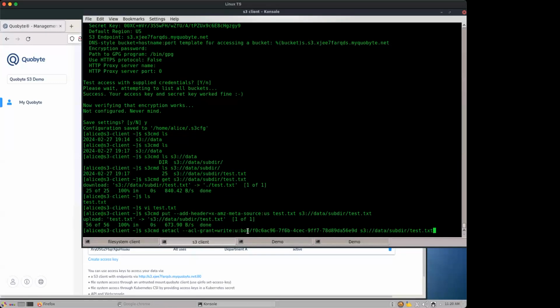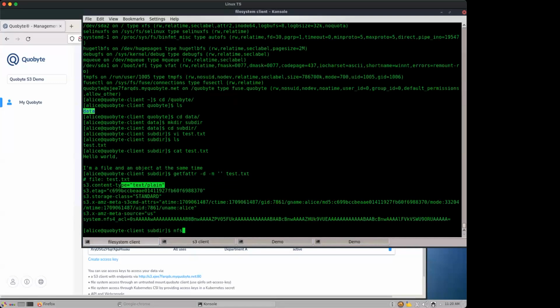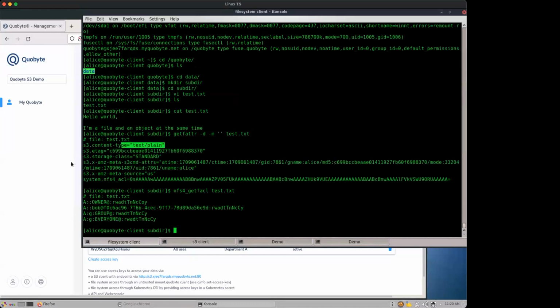We could also do it on subdirectories because it's based on a file system. So basically, S3cmd set an ACL, we grant write access to user Bob, which is part of this tenant in Quobyte, to this one test file, test object. ACLs were updated. And now on the file system layer, this NFS4 get file ACL. You can see that user Bob was added here with the full read-write permissions.